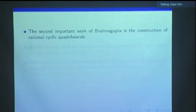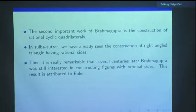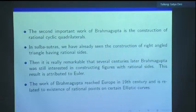Now in the Sutras, we have already seen the construction of right angle triangles having rational sides, but Brahmagupta was still interested in constructing figures with rational sides. And this is actually a great problem. Nowadays this problem is attributed to Euler, that he started it. But actually, Brahmagupta had already started this problem, and he had worked on it. The work of Brahmagupta reached Europe only in the 19th century, and is related to the existence of rational points on certain elliptic curves. Elliptic curves are a very famous branch of mathematics nowadays being pursued by great mathematicians. And you can see that Brahmagupta already had contributed something about elliptic curves.